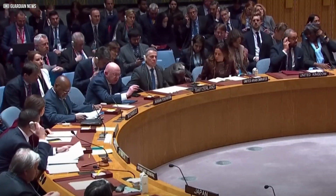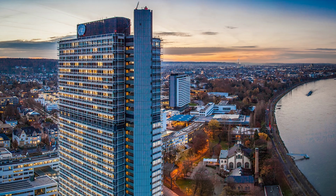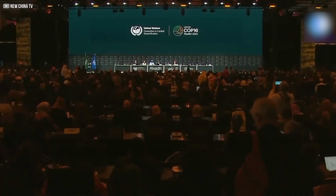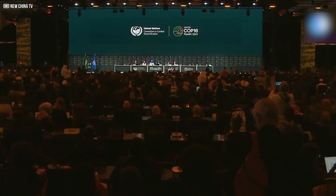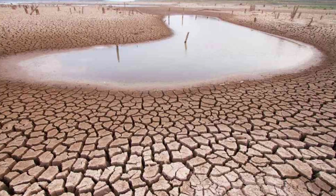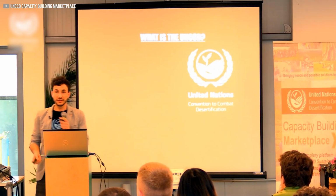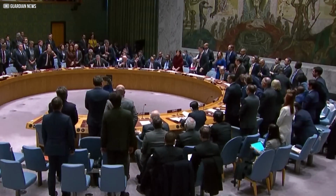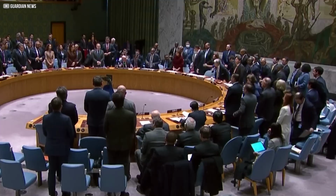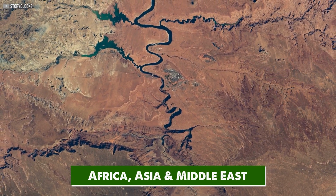One of the most significant initiatives is the United Nations Convention to Combat Desertification, UNCCD, which has been working since the mid-90s to address desertification, land degradation, and drought. The UNCCD promotes sustainable land management practices, policy development, and international cooperation to combat the expanding deserts, particularly in areas like Africa, Asia, and the Middle East.